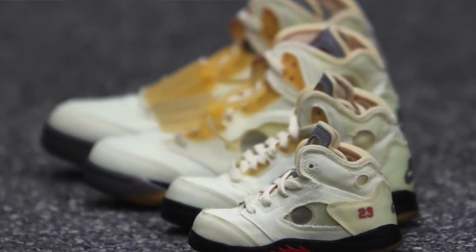All right, guys, so to start off, these shoes are gonna be releasing in a full size run, full family sizing. So adult size is gonna be priced at $225, little kid sizing is gonna be $80, and toddler sizing is gonna be $60 US.